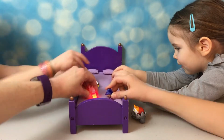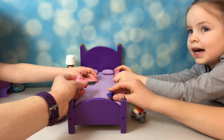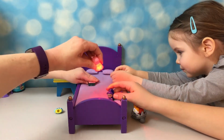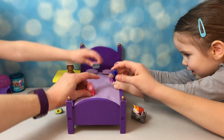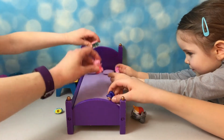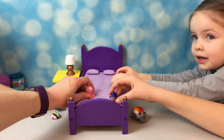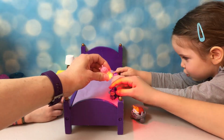So, six little surprise toys jumping on the bed. One fell off and bonked its eyes. Mama called the doctor and the doctor said, no more surprise toys jumping on the bed. So, five little surprise toys jumping on the bed. One fell off and bonked its eyes. Mama called the doctor and the doctor said, no more surprise toys jumping on the bed.